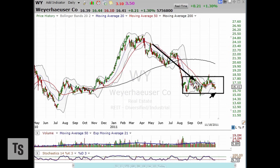Overall trend is still lower, but this is still in a pretty tight box. So if you're buying it now, the upside's pretty limited. And the problem too is if you wait for the stock to break out, it's going to be so stinking extended that you're going to wind up buying just when everybody else is selling.